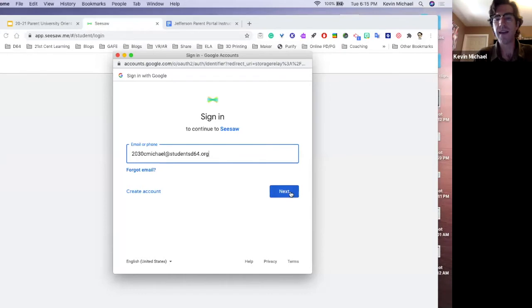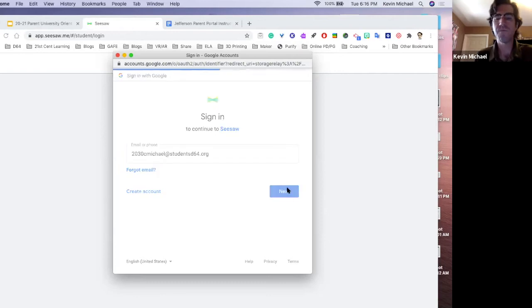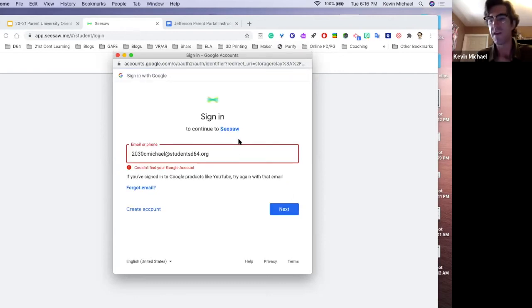After clicking next, which isn't going to work for me because this is not an actual account. I made this up for my child who's not a D64 student. But after clicking next, you would be prompted to enter a password, and the password, see, it's giving me an error because that's not a real account. But on the next screen, the password would just be 64. No letters, nothing else, just the number 64 for district 64.